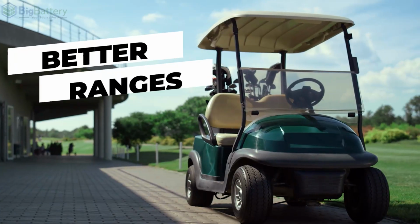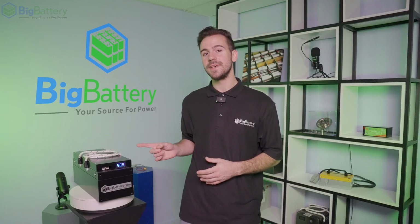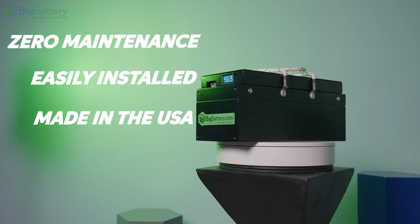So if you're looking for better range from your cart and faster acceleration, all at an unbeatable price per kilowatt hour, the BADGER2 is your answer. And as always, it requires zero maintenance, it's easily installed, it's made right here in the US, and it's guaranteed to be the lowest cost battery in its class available today.